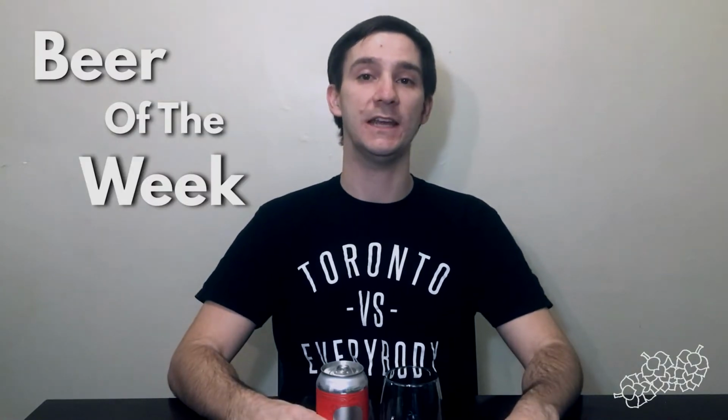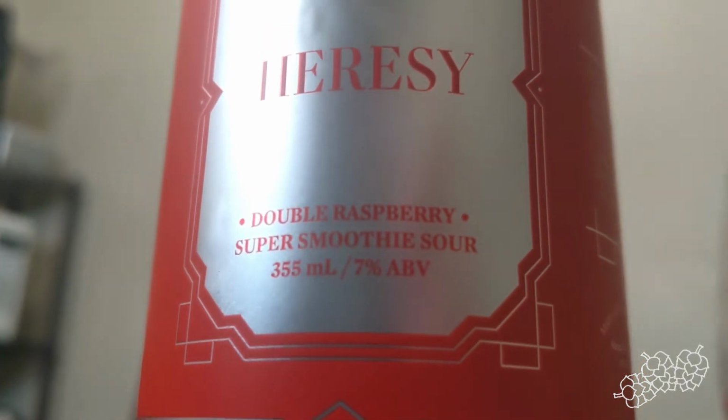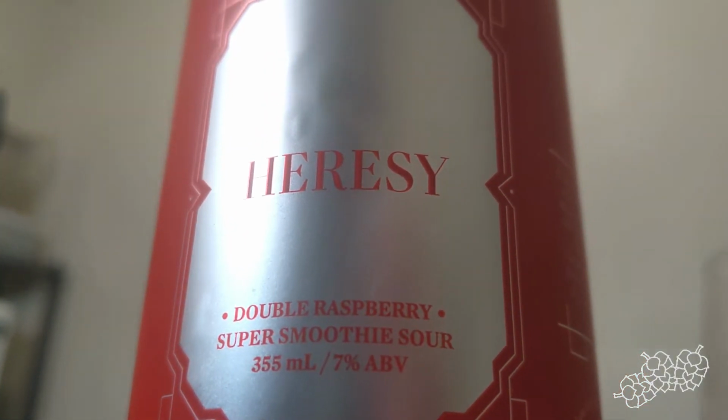We are going to be tasting a fantastic brew from one of our favorite breweries, Rorschach Brewing, down in the East End of Toronto. We're going to be sampling the Heresy. So this is their double raspberry super smoothie sour. So without any further ado, let's crack it open and get into it.